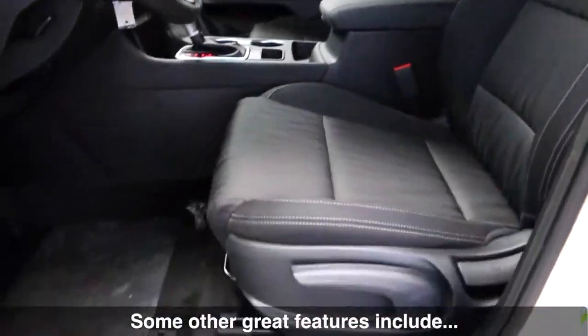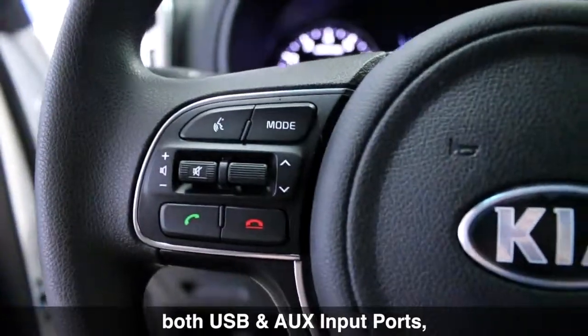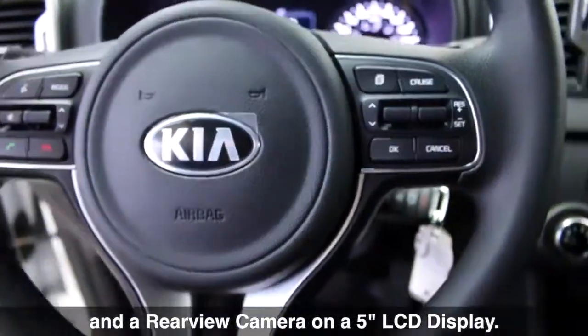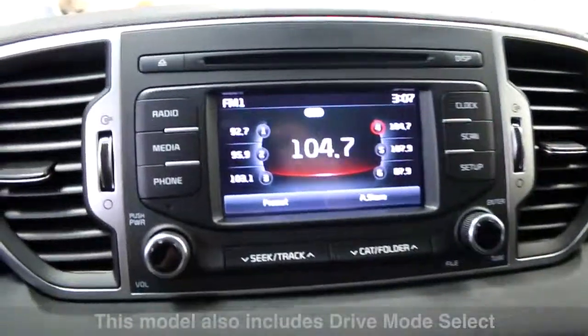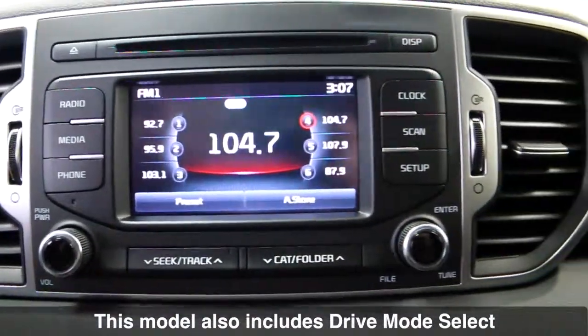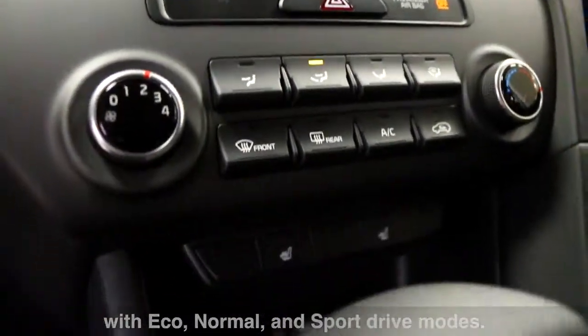Some other great features include Bluetooth wireless technology, both USB and auxiliary input ports, and a rear view camera on a 5-inch LCD display. This model also includes Drive Mode Select with Eco, Normal, and Sport drive modes.